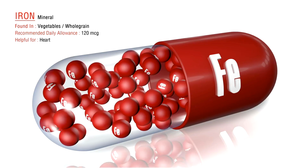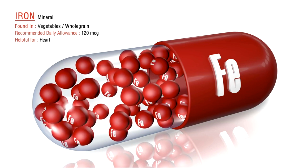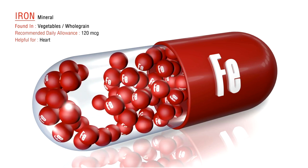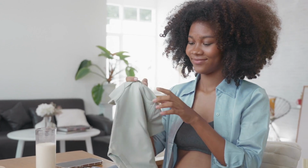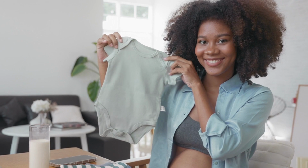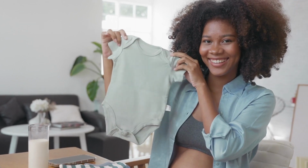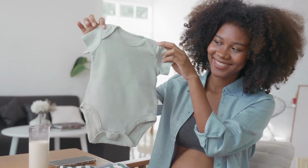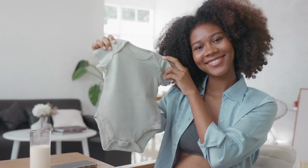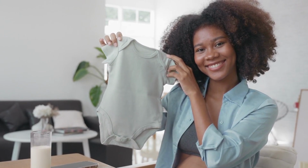Iron. The RDA for iron varies significantly based on age, sex, and life stage. For example, pregnancy. Adult men typically need about 8 milligrams per day, while women of childbearing age need about 18 milligrams per day. Iron supplements come in various forms, and it's crucial to take them as directed to avoid potential side effects like constipation, liver problems, or stomach upset.